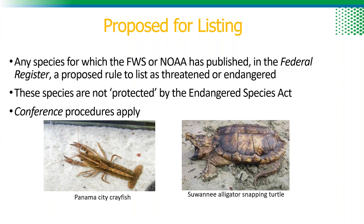So a conference is where each federal agency shall confer with the Service on any action which is likely to jeopardize the continued existence of any proposed species or result in the destruction or adverse modification of proposed critical habitat. The conference is designed to assist the federal agencies and any applicant in identifying and resolving potential conflicts at an early stage in the process when it comes to listing a species.